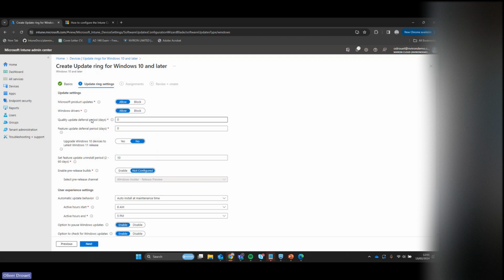Now here's a useful setting. You'll see a quality update deferral period. It's currently set to 0. I wouldn't recommend that this is kept set to 0. I would recommend a deferral period of at least a day or two, essentially. What this means is, as you can probably guess, when an update comes out from Microsoft, you can defer it by a set number of days.